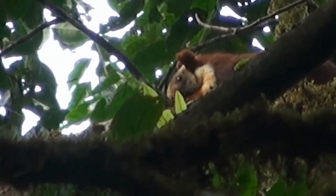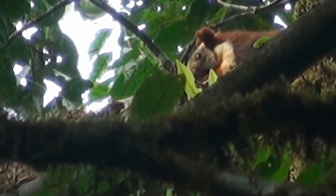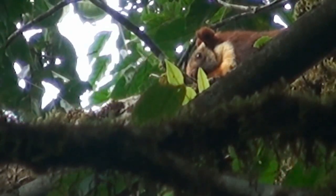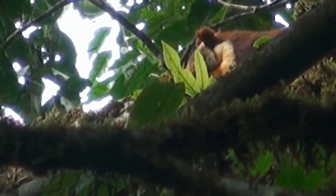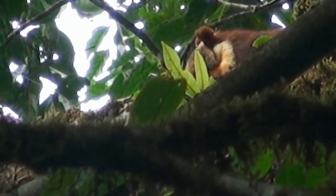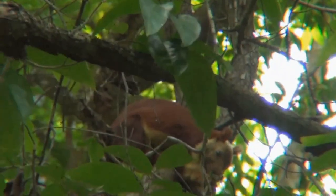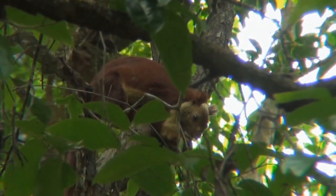The other iconic creature in the Western Ghats that's relatively easy to find is the giant squirrel. Now, like any squirrel, they tend to move around quite rapidly, and because they're edible, they tend to like to hide. This squirrel thinks that he's hidden. Frankly, he looks a little bit more to me like a guinea pig with a long tail, but nevertheless, he thinks that he's hidden, and so he's being very still for me. And next we're going to be seeing the tail, which we haven't seen much of.